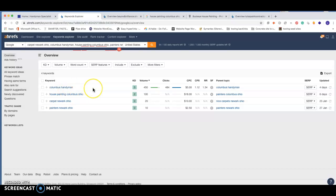And then Columbus Handyman, which kind of encompasses all the different services you offer, is getting 450 searches per month. Being in the top spot for these different search terms, you can count on getting about 33% of that search traffic headed towards your website. So there is definitely a lot of potential out there for your business to generate a lot of new traffic and a lot of new customers.